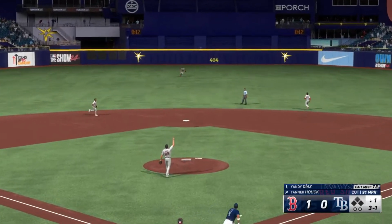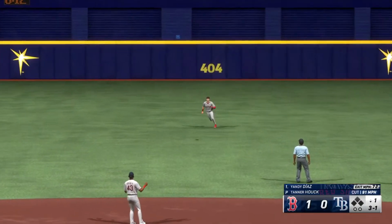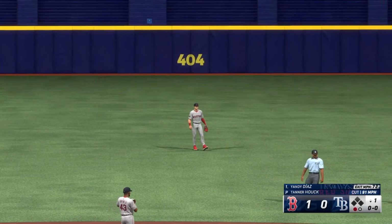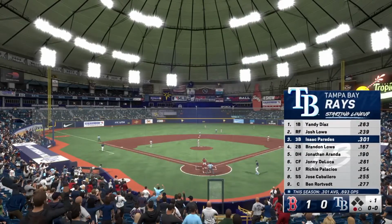And that one in the air, center field. Sizes this one up. No trouble here. Puts it away for the out. One away. All right, let's take a look at the Rays lineup.